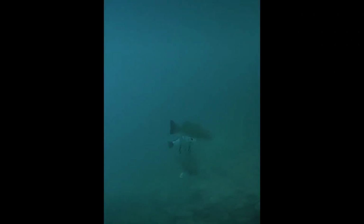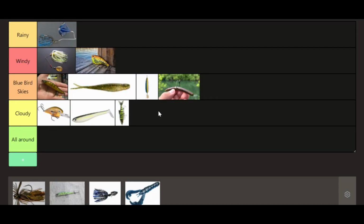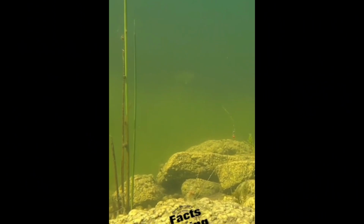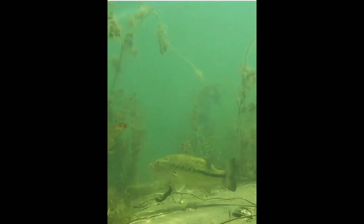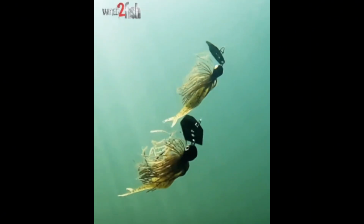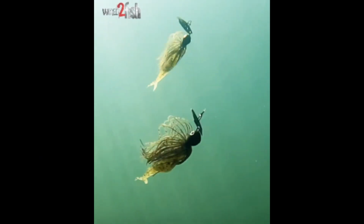Next, I have a soft plastic swimbait and glide bait as they tend to chase bait and bigger bait during cloudy days. The rest of the lures go into the all-round tier. Jigs are great presentations of crawfish as it's aggressive and it triggers bass in every condition. Creature baits are overall great lures as they can be fished finesse or aggressive, and bass love them. A chatterbait causes lots of vibration as they can be hopped on the bottom or fished quickly, making them very versatile.